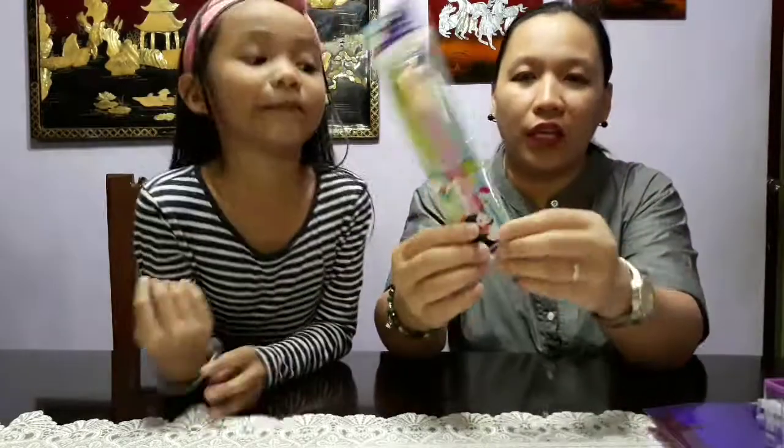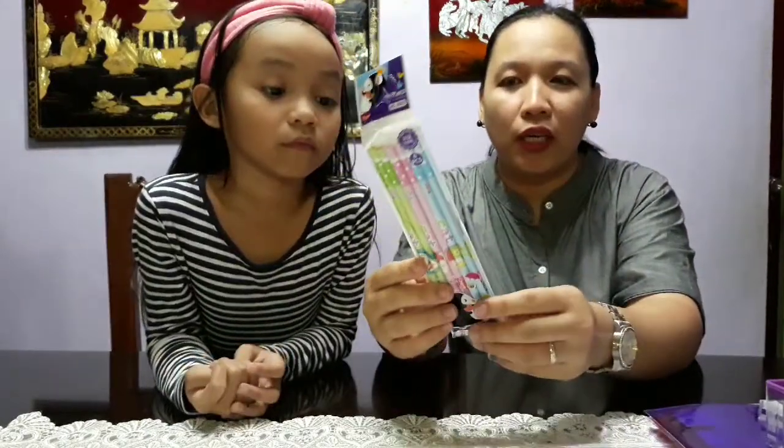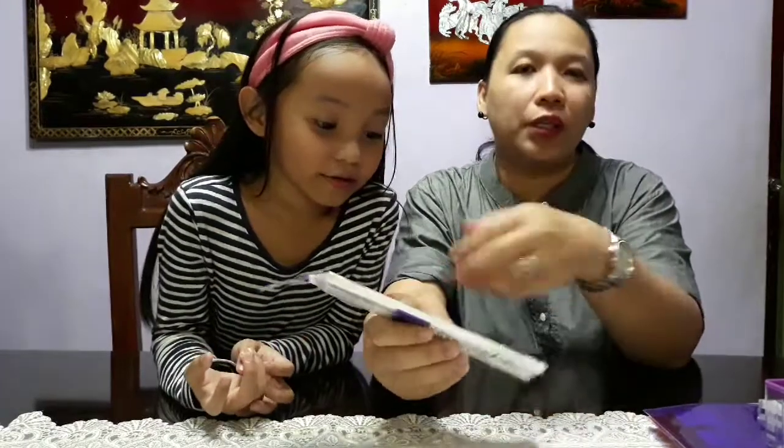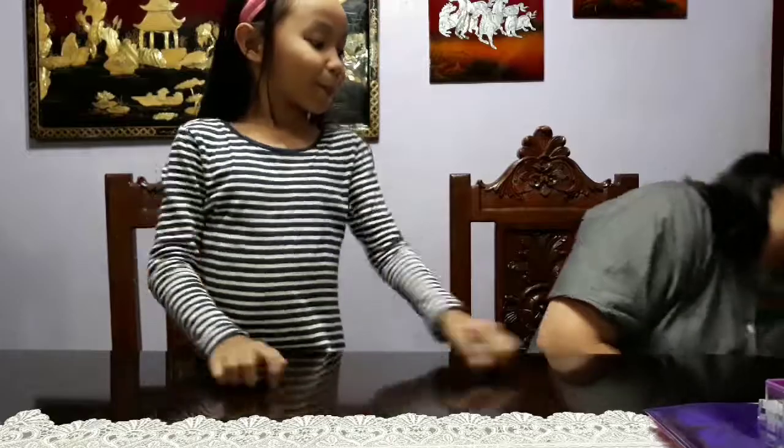Yeah, it also has an eraser. I was the one who chose this. Cute. But of course, she'll be the one to use it. She does a lot of writing here at home and drawing and a lot of doodling and sketching, so might as well have a lot of pencils handy. What does doodling mean? Doodling, like this. Okay. Yeah!